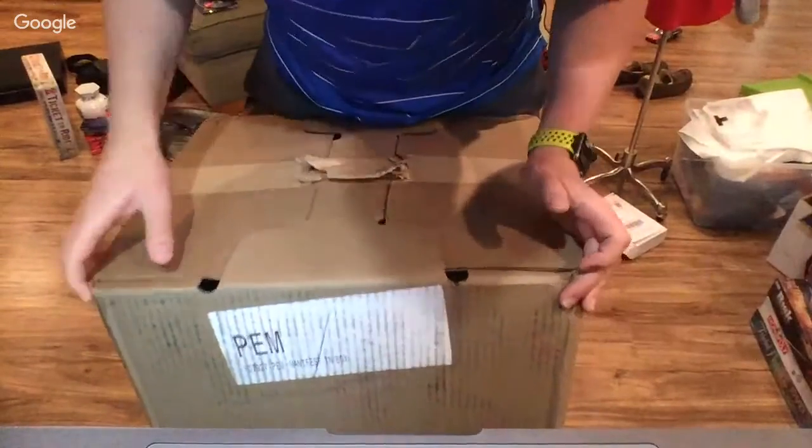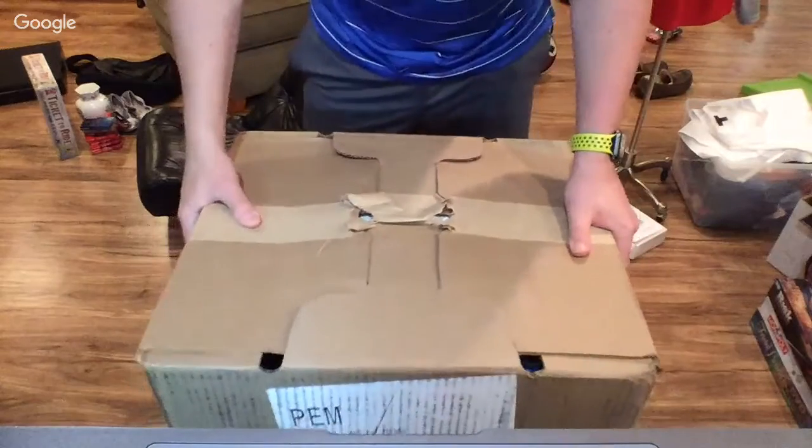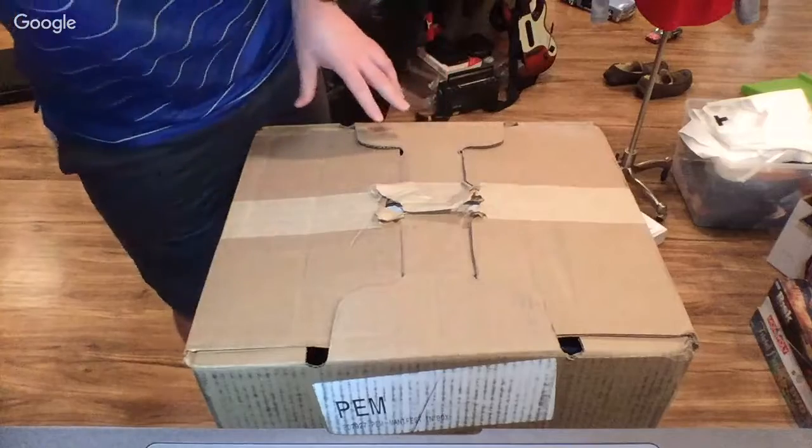There's a sticker on it. But it's a different box. I've never seen one of these before. Can you guys see that all right? If it looks a little funky in the chat, or funky in the video, let me know. But let me stand over here.